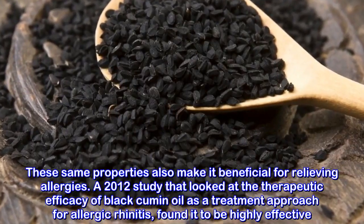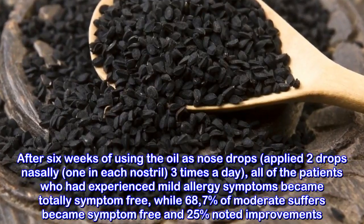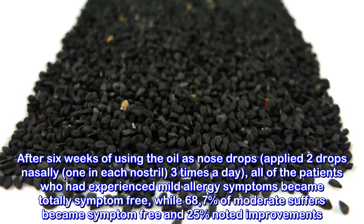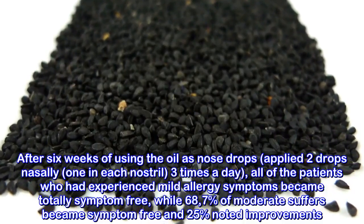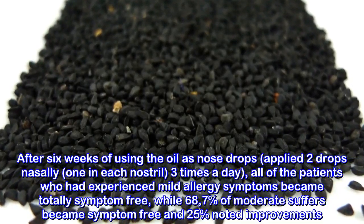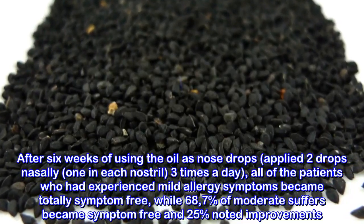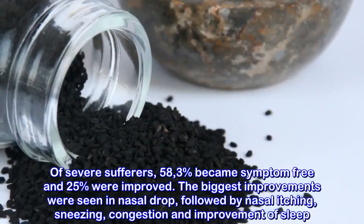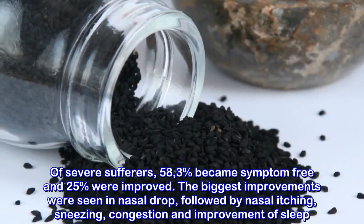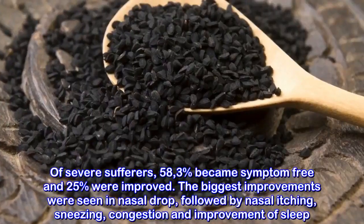After 6 weeks of using the oil as nose drops, applied 2 drops nasally, 1 in each nostril, 3 times a day, all of the patients who had experienced mild allergy symptoms became totally symptom-free, while 68.7% of moderate sufferers became symptom-free, and 25% noted improvements. Of severe sufferers, 58.3% became symptom-free, and 25% were improved. The biggest improvements were seen in nasal drip, followed by nasal itching, sneezing, congestion and improvement of sleep.